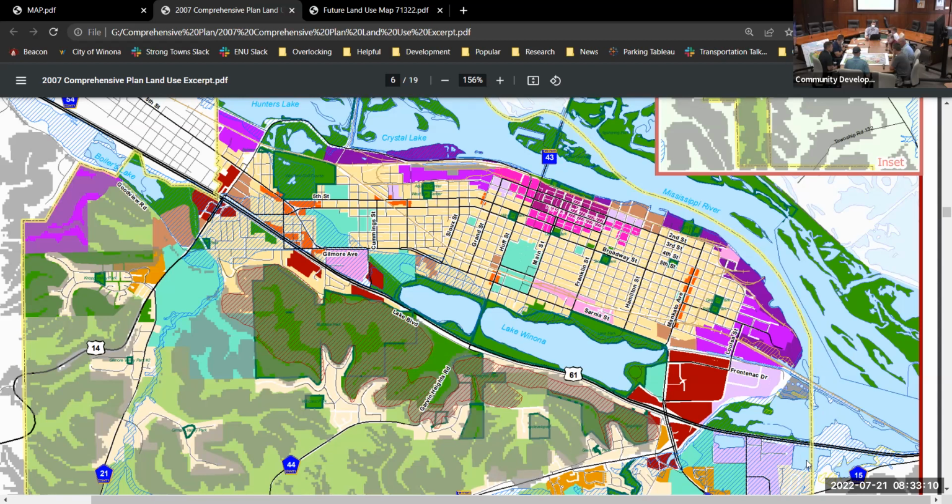And so one thing I will hand out here is our descriptions of the future land use categories that are updated. And we discussed these over the past 2 meetings. So you should be relatively familiar with them.